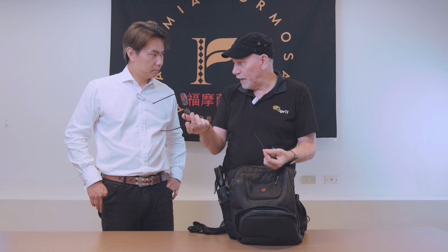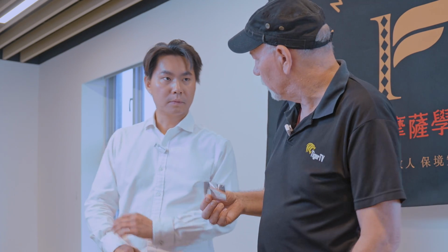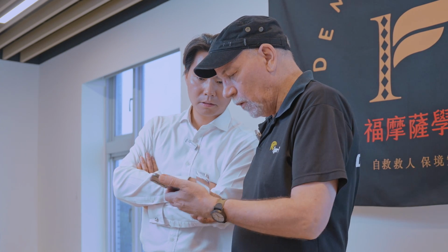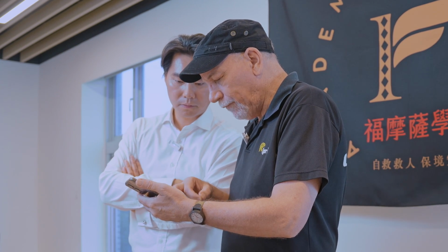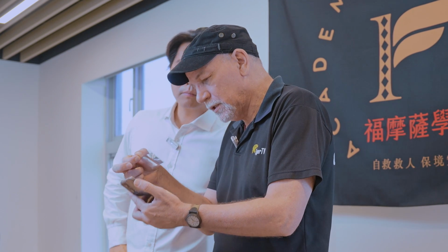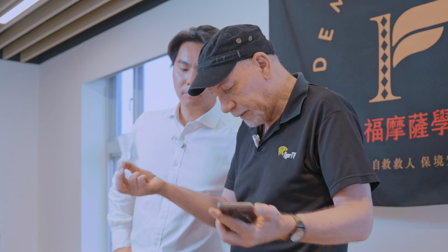So if I break my glasses or I lose them, then I really can't even read my phone. Oh, that is horrible. Right. So, like, if I wanted to see the text there, I can't. But if I use this magnifying glass, then it can help me to read.